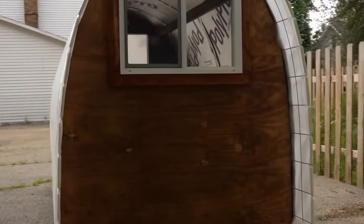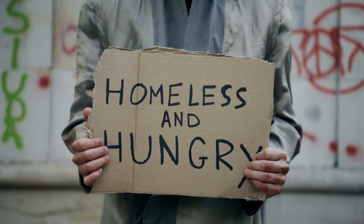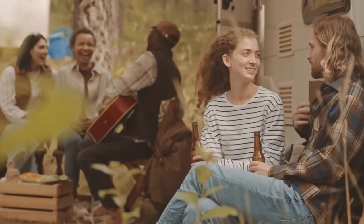But the real magic of Sasha's work lies in the way it has touched people's lives. For the homeless individuals who have received one of her tiny homes, this isn't just a place to sleep. It's a fresh start, a chance to rebuild their lives in a space they can truly call their own. It's about more than just providing shelter. It's about restoring dignity, hope, and a sense of belonging.